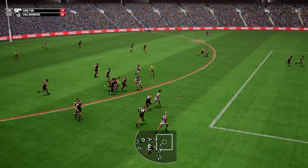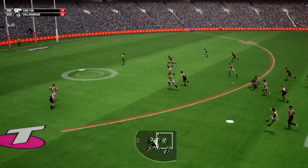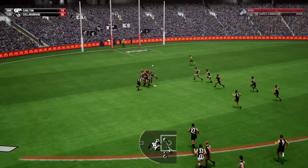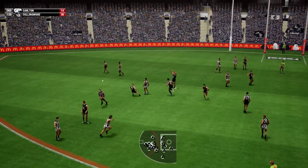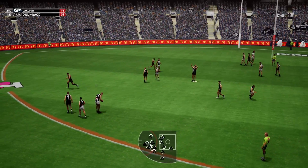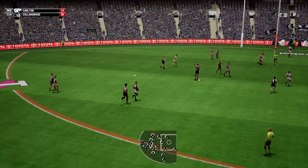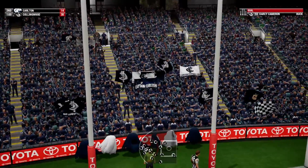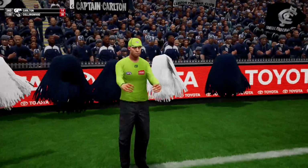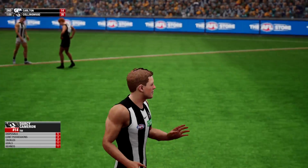I'd love for the coach to send a message out there and tell these players to take the game on. Decides to kick. Cameron leaps over the top. Takes a few deep breaths before this important kick. He heads for home. The drop punt sails between the big sticks. That will settle the nerves. Gets his first on the board. He's excited about that one.